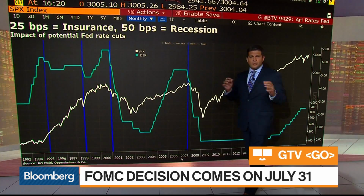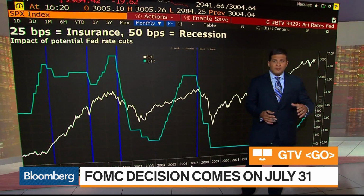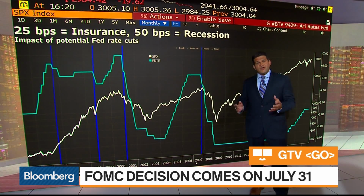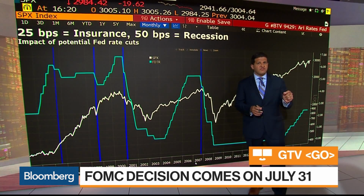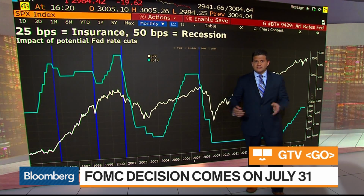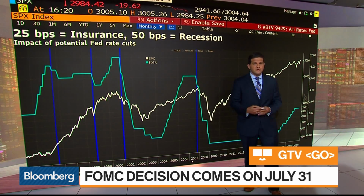Now, we did some work on this. We looked at the nine Fed cutting cycles going back the last 50 years. So still a pretty small sample size. But what we found is that when the Fed cuts by 25 points or less, you tend to see higher forward returns. That tends to signal it's more of an insurance cut, the Fed's getting in front of the issue.